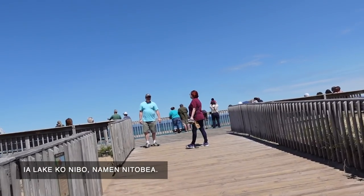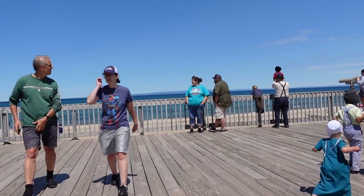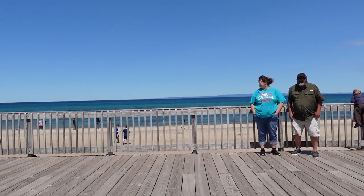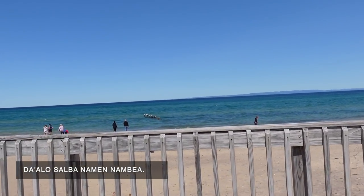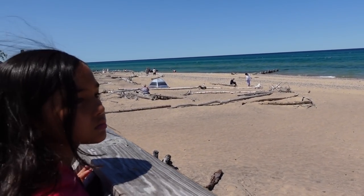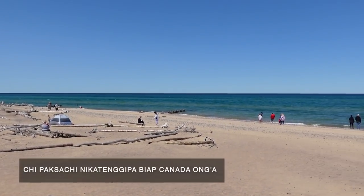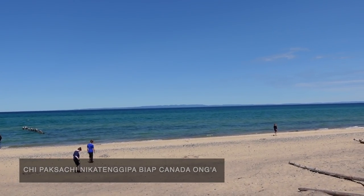Oh, look at the lake, how beautiful. This way we can go up there. Let's look up from there first. And the day is so pretty today. Oh, that is really cool. Like having the mountains in the background. Right over there, that is really Canada. Cool. Oh, that's Canada? Yeah, that's Canada over there.